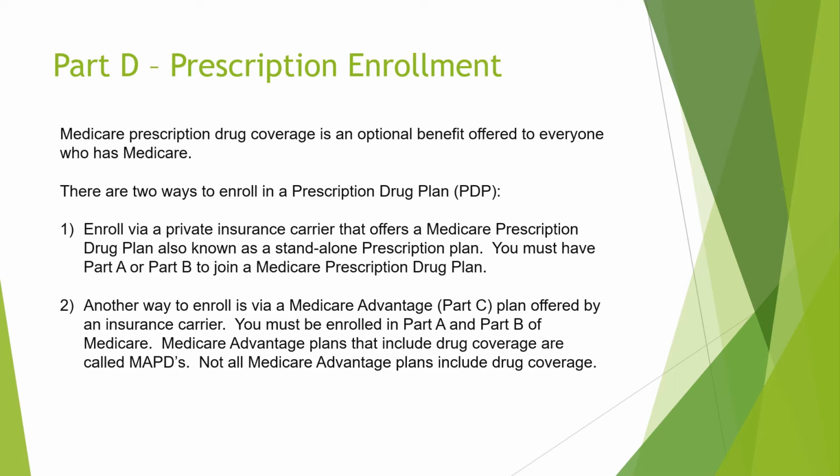Another way to enroll is through a Medicare Advantage Part C plan. These plans cover everything under one umbrella. They are also offered by a private insurance carrier. You must be enrolled in Part A and Part B with Medicare. Medicare Advantage plans that include drug coverage are called MAPDs. Not all your Medicare Advantage plans include drug coverage.